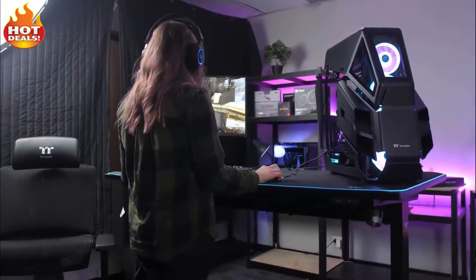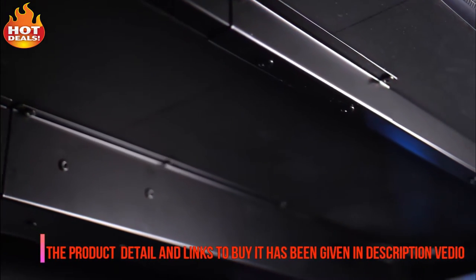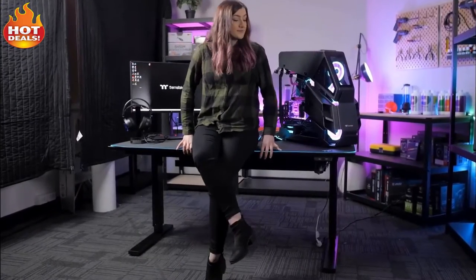The frame of the ToughDesk is made using solid steel construction with an anti-scratch high-pressure laminated material. The desk can hold up to 150kg in weight, so you can rest easy knowing your system and everything else you need will be securely supported.